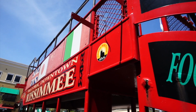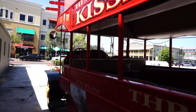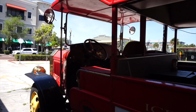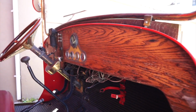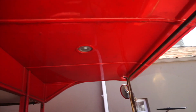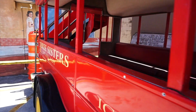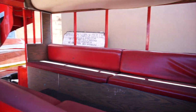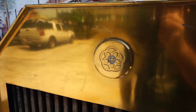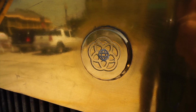I'd like to go up top, and there's nothing blocking me from going up top, but I don't know if they really want me to go up there. I'd like to see if there's any more Epcot symbols or Disney symbols anywhere, because I'm not seeing anything on this side or on this side. Nothing here on the dash or up top. I have thoroughly examined this vehicle looking for some kind of Disney symbol or emblem, and the only thing I found is the original Epcot symbol. That just blows my mind right there.